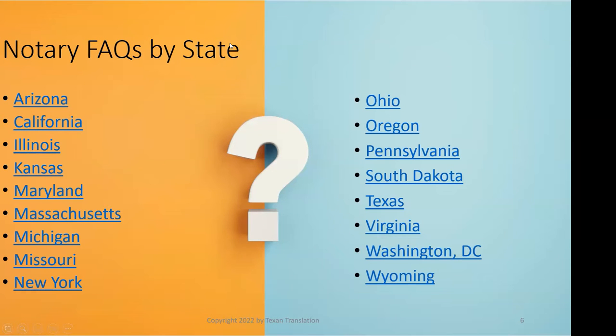So you want to, like I said, we have notary FAQs by state. And when we send this out to you, we've already sent it. Everybody should have gotten it about half an hour ago in your email. So check your email and make sure you've got this. And then you can click on your state and see information about being a notary in your state. All the details are a little bit different in terms of how much the application costs, how many years it lasts, and then who can do what as a notary.